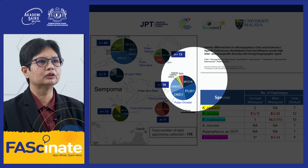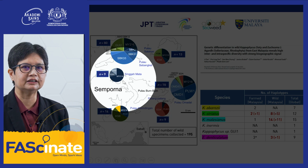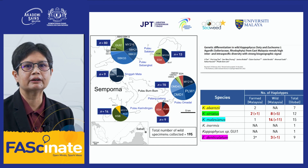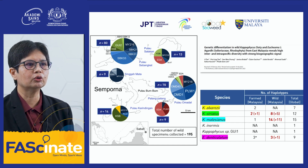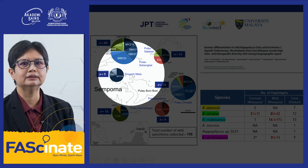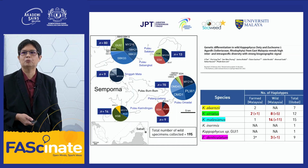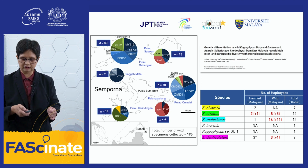The figure on my left shows the location of sampling sites and the number of specimens collected in the study. We sampled from six locations, namely Pulau Salakan, Pulau Omadal, Palang-Palang, Pulau Karindingan, Singamata, and Pulau Sebangkat. Also shown are the species collected of various eucheumatoids, indicated by color. Each code indicates a haplotype. In total, we collected 195 plants, where a total of 25 haplotypes were found, and out of that, 17 are novel.